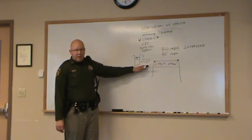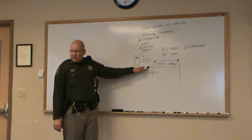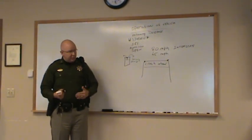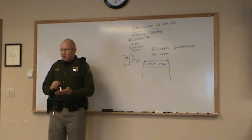We have one up by Ormsby, which is 9 miles north of town, and then there's one that's down by Hat 6, which is by that new Sonic, so that's only a couple miles south of town. So we'll get people going into town from both directions, north and south.